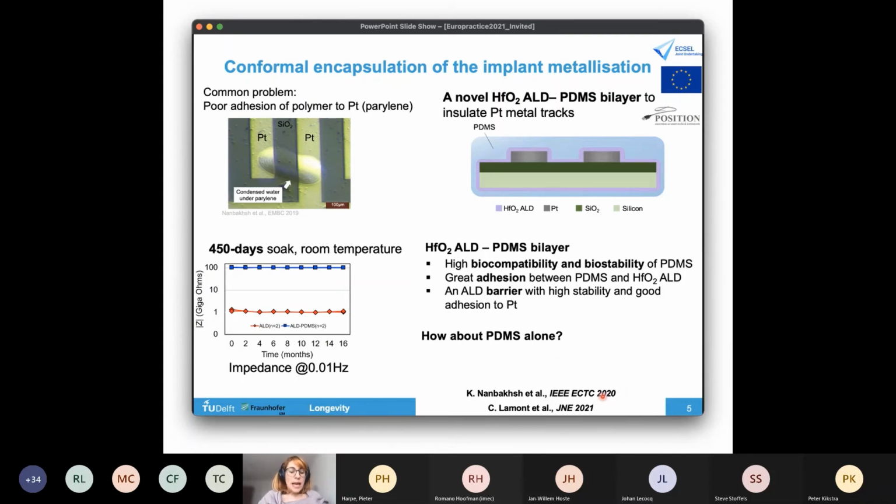You will have access to the presentation, and I have included some references here for anyone that is interested. You can go and check the publications. I unfortunately don't have time to go into all the scientific details in this presentation.